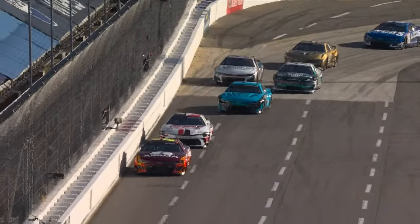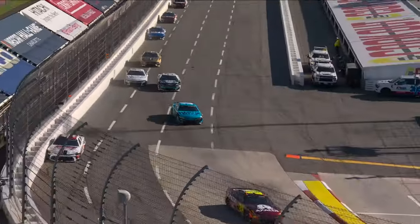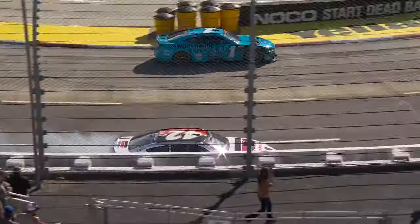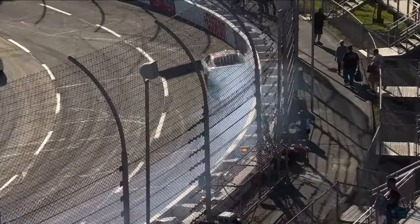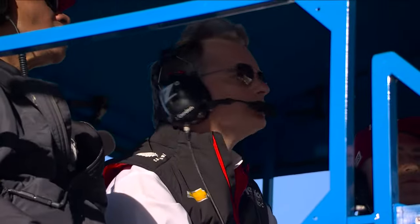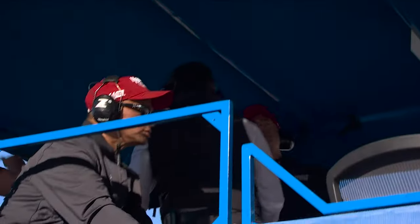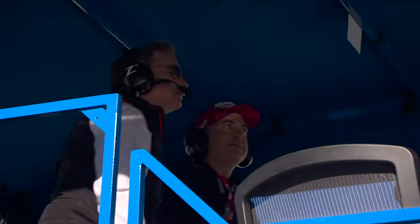All right, watch John Hunter Nemechek here in the Skip Barber Racing car. Oh, brakes. See the tire blow out right there as he went and hit the brakes going in the corner. See that right front just drop. Oh, no. And it never fails.